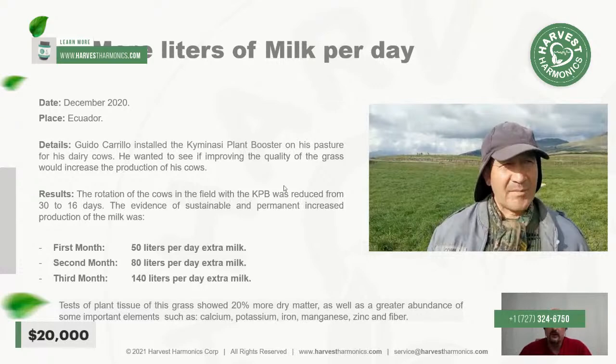So you do your own calculations. If you're able to get $3-4 a pound for your milk, and you're making 20 more pounds, you make about 50 to 60 dollars of milk per cow more than you're already making.